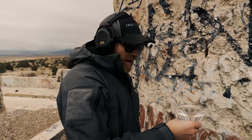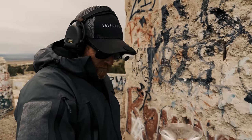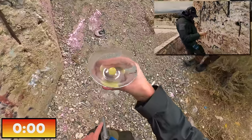I am, of course, gonna have to reload because I've only got 6 rounds. Haven't quite figured out how that's gonna go yet. Here we go.